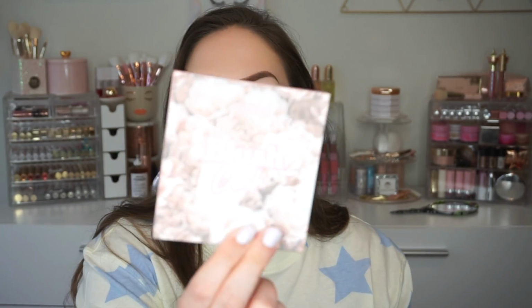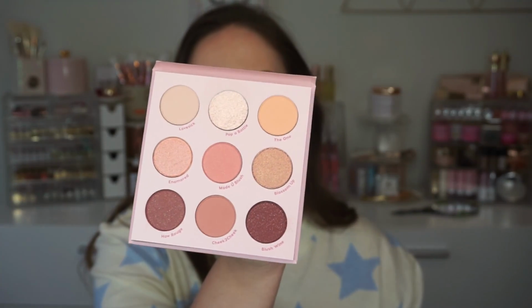So for eyes, I'm going to use the ColourPop Blush Crush palette. I'm really into these, a really soft, neutral, but also pink, very pretty for spring. And I'm not gonna go too crazy. I just want to do my makeup and look cute. You know what I'm saying?